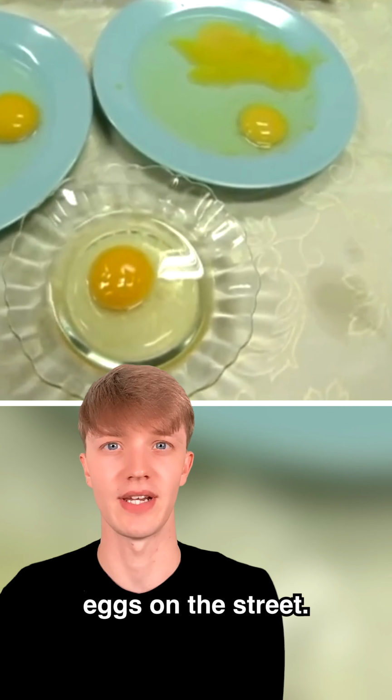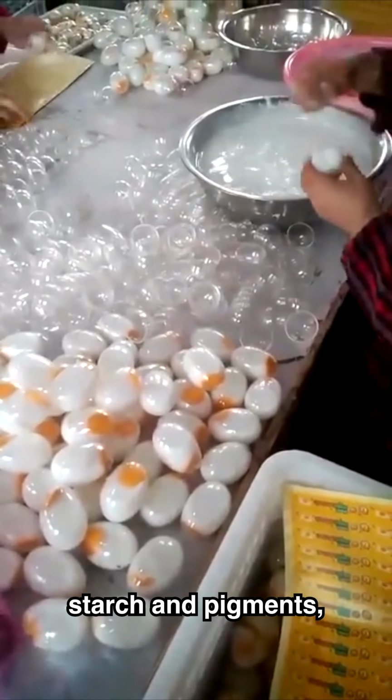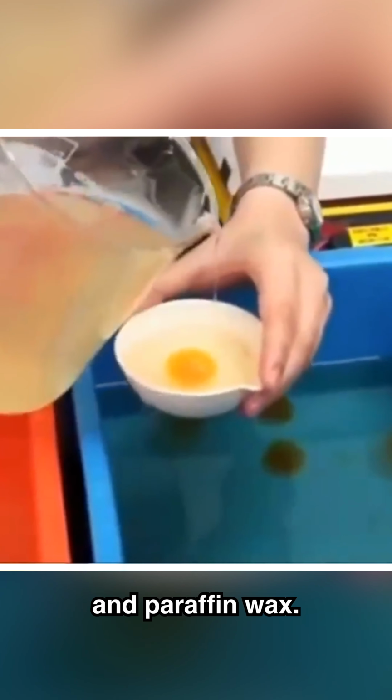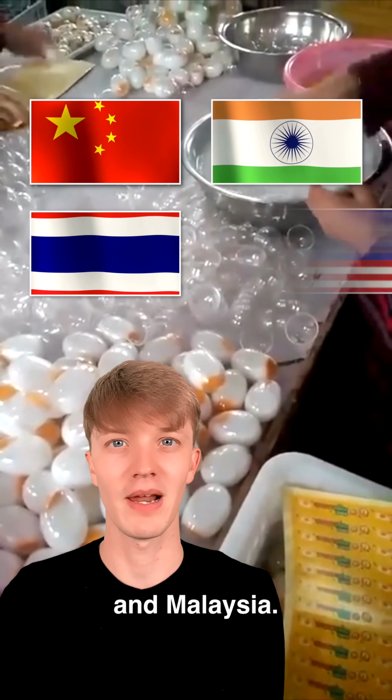In certain Asian countries, vendors sell eggs on the street. But these are actually fake eggs made from resin, starch, and pigments. And the yolk is made from gypsum powder and paraffin wax. These fake eggs have been sold in China, India, Thailand, and Malaysia.